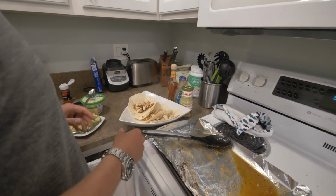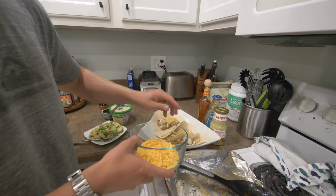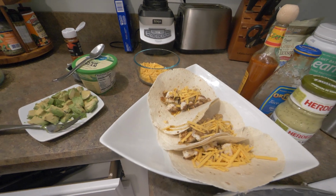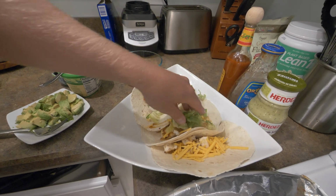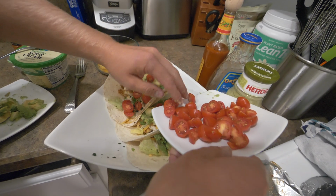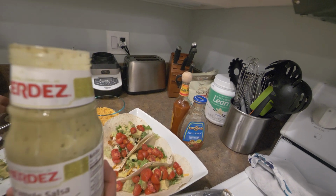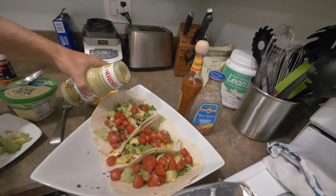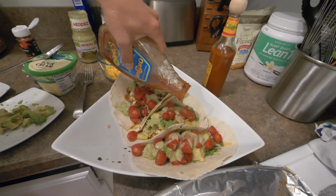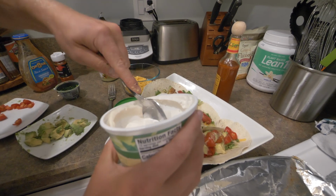Then come over here and we're gonna start with some grated cheese. Pretty much standard fish taco procedure from here. Grated cheese and some shredded lettuce. Got some avocados, a little bit of diced tomato action. We're gonna cheat and use some of this pre-made guacamole salsa. All right, a little bit of taco sauce. Last but not least, some sour cream. Just douse that on there.